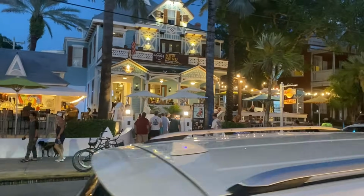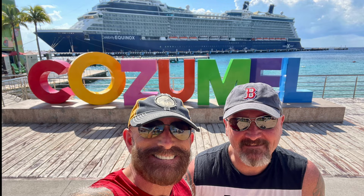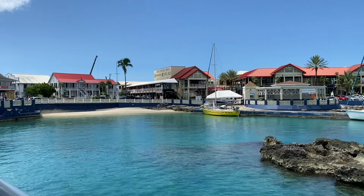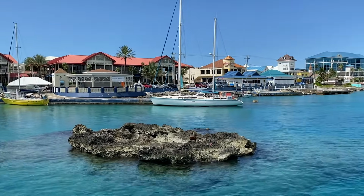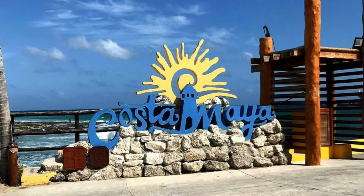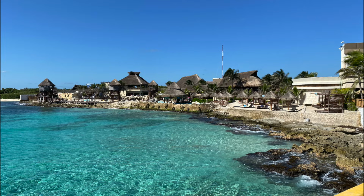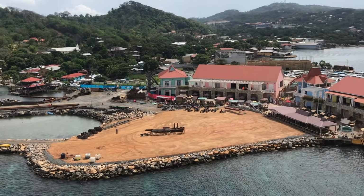Cozumel can be fun. However, most times if you take a lot of Western itineraries, you're going to stop there, and it is pretty touristy. Grand Cayman is a beautiful spot. However, the downtown area is lacking a little bit, so I would definitely recommend an excursion there. I don't necessarily care for Costa Maya, Belize, or Roatan. However, if you're getting an excursion and getting into the historical or cultural areas of those locations, it can be a great experience.